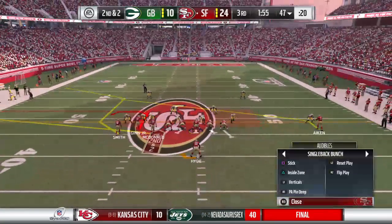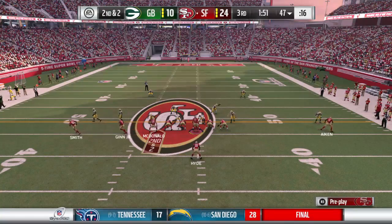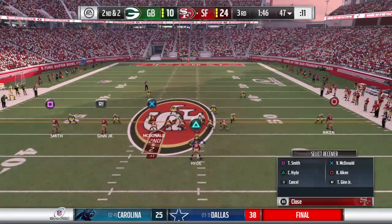And what a really nice game right there on first down for them. Brings up a nice second down for them. Another pistol look here.